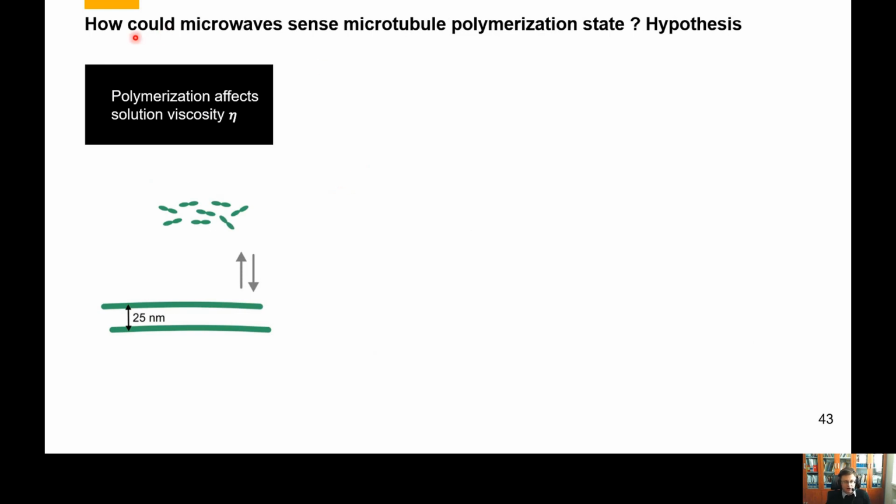So we first thought, does it even make sense to try microwaves to sense these polymerization states? At first we thought, okay, it's known from the literature that the polymerization in general of different polymers, not only biological ones, affects solution viscosity. This has been known for many tens of years and measured by viscometers.